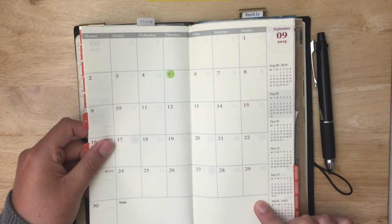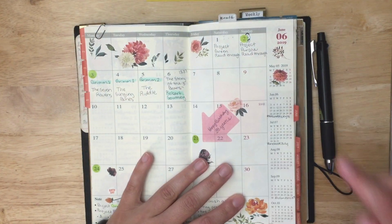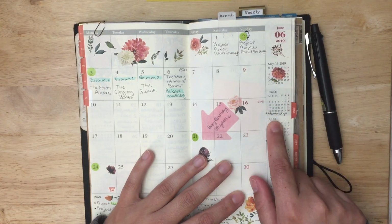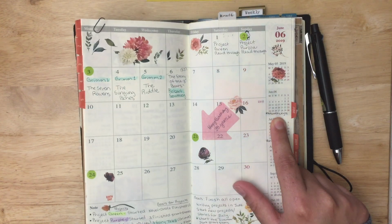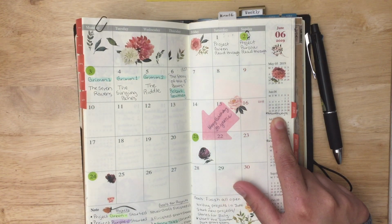Okay, so off to the side here, let me show you a blank spread. This is the Traveler's Company 2019 dated insert. And off to the side here, I'm just keeping challenges that I'm going to be participating in or that are coming up in the upcoming months. So you can see here under June, I have hashtag hot and sticky 19. This is created by Adrian and Dalton over on Stripped Cover Lit, and they are an AuthorTube channel that I really love.